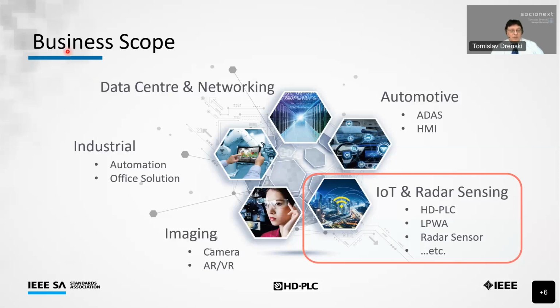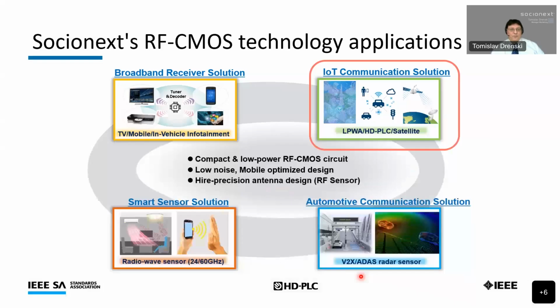Here is the business scope, or what kind of business units or main segments Socionext is working on. We have a business unit looking into data center networking areas. We have an automotive business unit where we look at advanced driver assistance systems or human machine interfaces. We have a lot in industrial applications looking at automation and office solutions, but also other things like imaging, where we have camera applications and solutions, and augmented reality or virtual reality. Now, of course, if we talk about HDPLC, like today, we have a dedicated business unit called IoT Radar Sensing. On the next slide, I will have some further information on what they are doing.